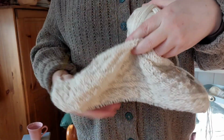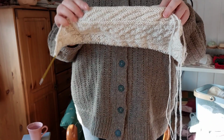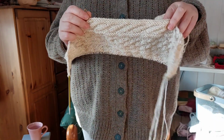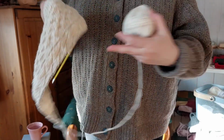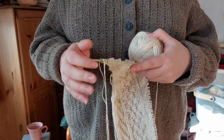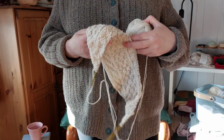Okay, so this is my February cast on. Once I finish my colorwork sweater, starting next week, I want to work on this. I like this fabric more, and I know it will soften a lot with washing and blocking.